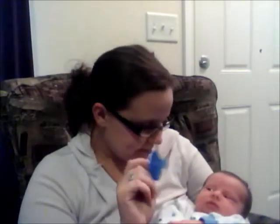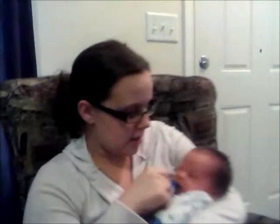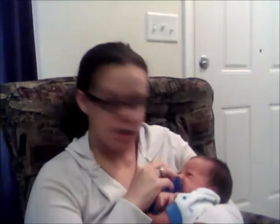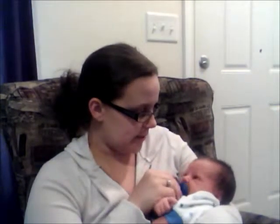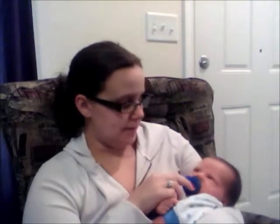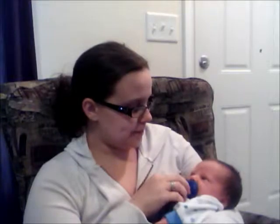Anyway, this will be his 1 week update. Even though he's 2 weeks now, I'll talk about how he was at 1 week. At 1 week he was very jaundiced still. So he was very yellow and slept a lot. And he pooped a lot.